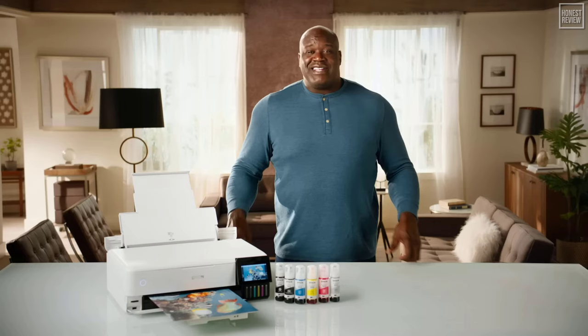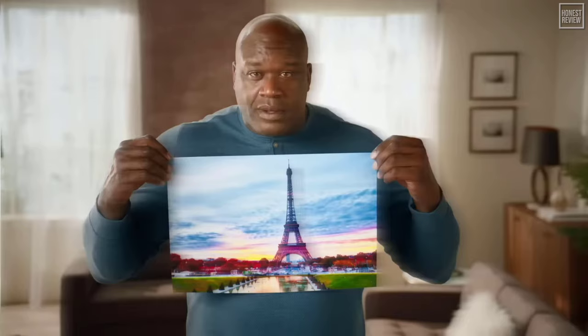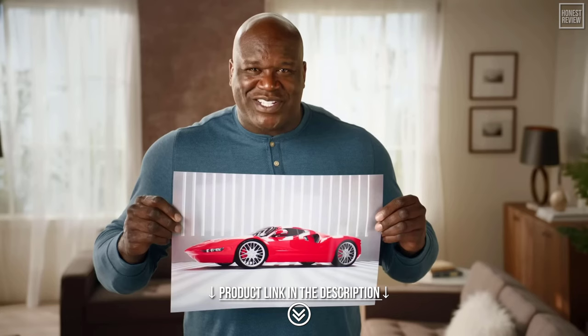Can you tell which Shaquille O'Neal is the real Shaquille O'Neal? Gotcha. For awesome photographic quality prints, Epson EcoTank Photo Printer, baby. Forget cartridges. You get big refillable ink tanks with 6 different colors of ink. And graphics and photos look amazing. Hello, Paris. Oui, oui. Of course I can fit in this.